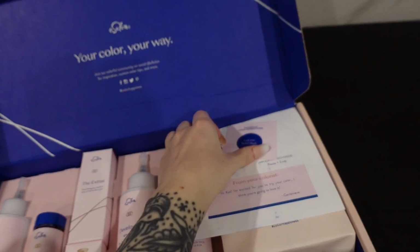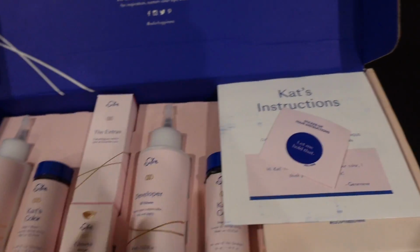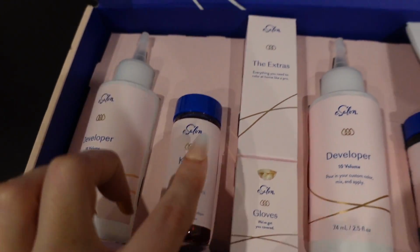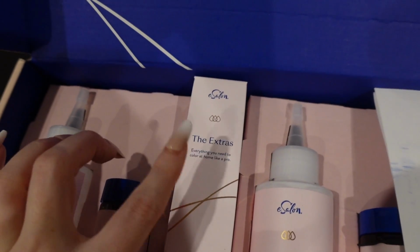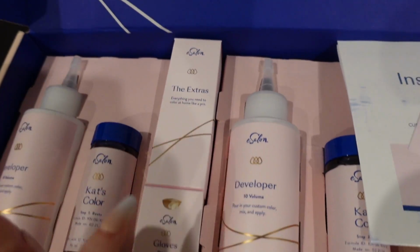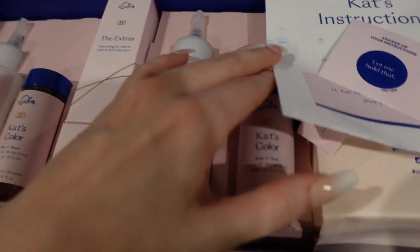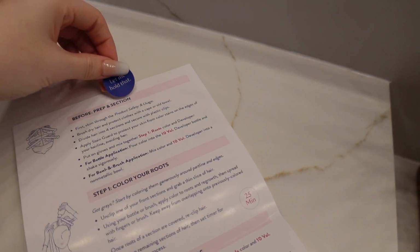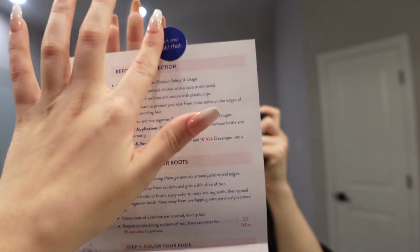Immediately when you open it, it already has my instructions with my name on it and everything. It has the developer, it has my color for my roots, then it has extras over here. In here is my shampoo, my conditioner, the stain guard and stain remover. There are usually 2 pairs of gloves in here. I have another developer, and then this is the color for my ends. So I'm just gonna go ahead and stick mine right up to the mirror, and that way I can see everything as I dye my hair.